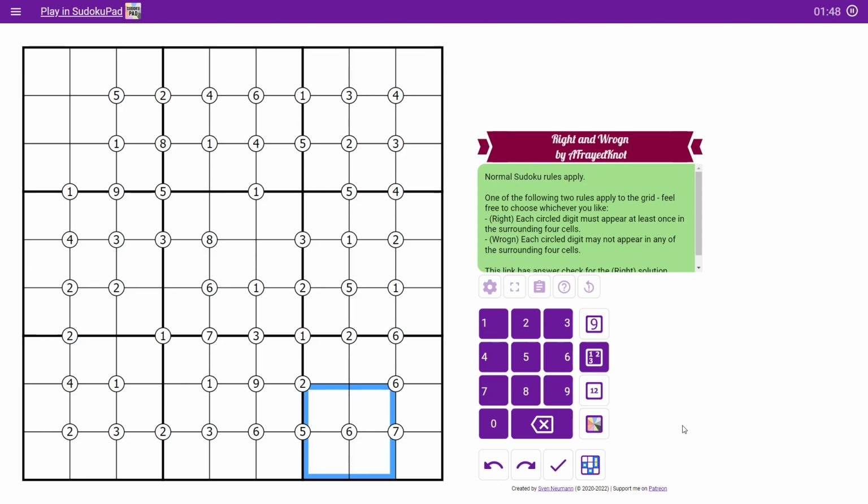The interesting thing about this puzzle is that it's actually two puzzles in one. If all these clues are correct, that's one puzzle. So all these clues functioning correctly, that's the right puzzle, the one we're going to do first. Then there's the Wrogn version, where every circled digit is not next to it. Like there wouldn't be a 7 next to this.